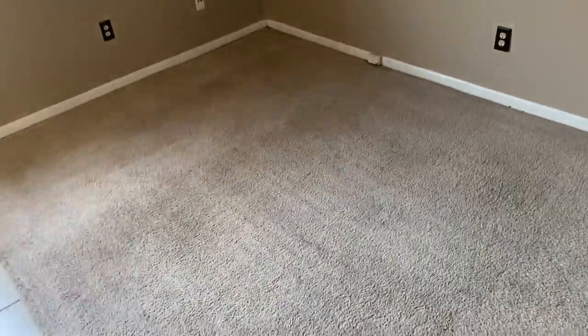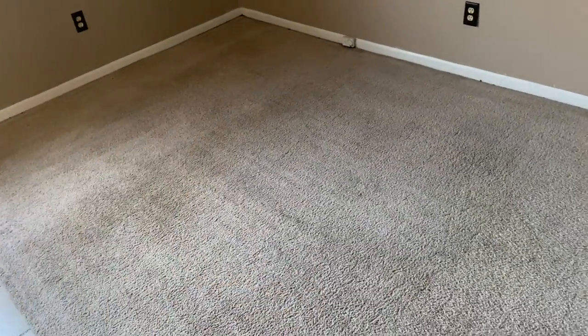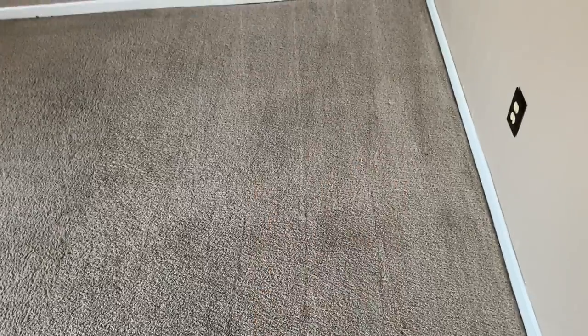I guess this was the dining room because it got a ceiling fan. And everybody sat right there, I don't know. But this part right here was pretty all right.